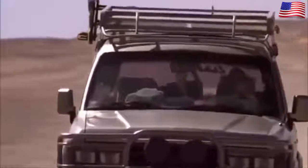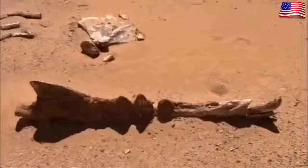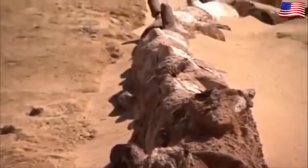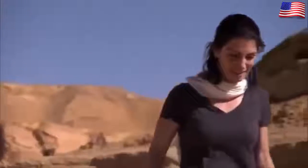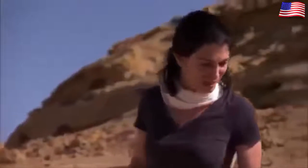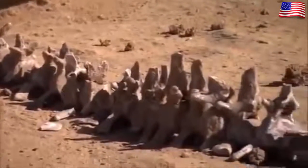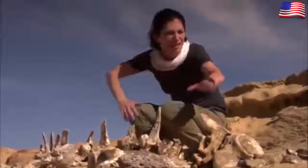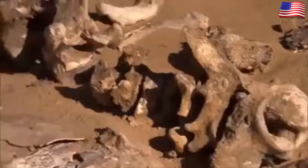It's called Wadi al-Hitan. Spread out in the sand lie hundreds of fossils, first excavated in 1983. But these are nothing like the tiny nummulites. That's a whale. So here's the backbone, the vertebrae. Here's some ribs, shoulder, part of the front fin, and there are the jaws. This guy definitely did not live in a desert.